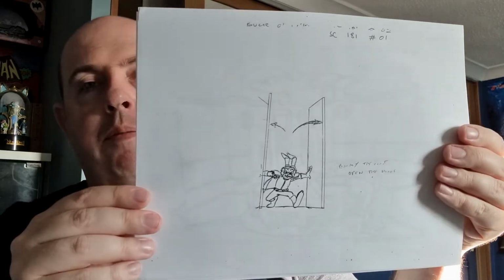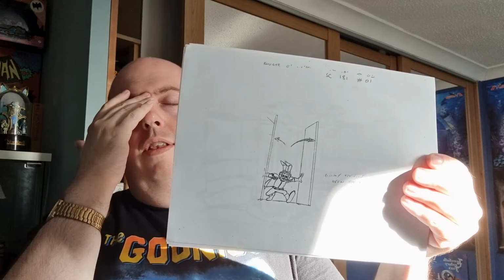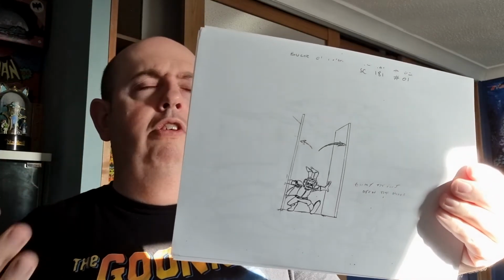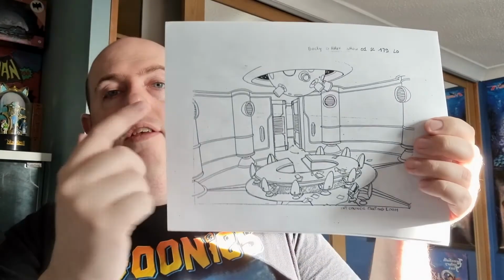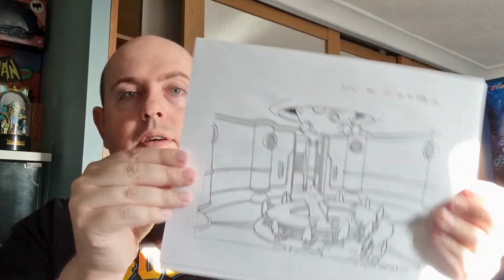Then we have Bucky O'Hare entering some doors. I remember that. Where was he going? Like he's entering the chamber of the Federation or something to demand more ships to fight the Toads. I'm gonna have to watch the series again and analyze it and do reviews and everything. And that is more production art there of the inside of that chamber.